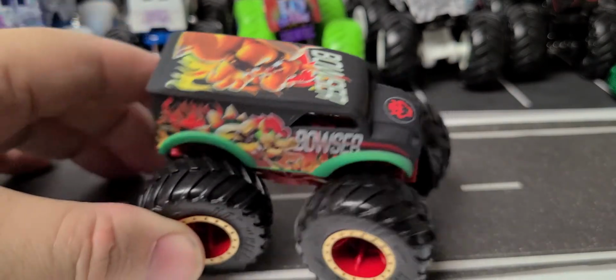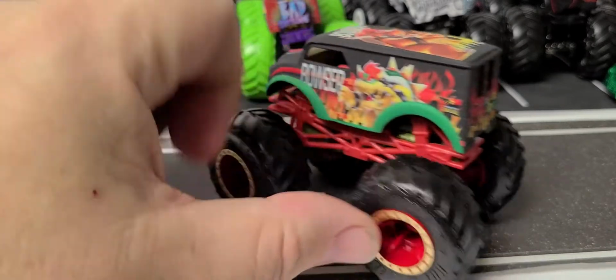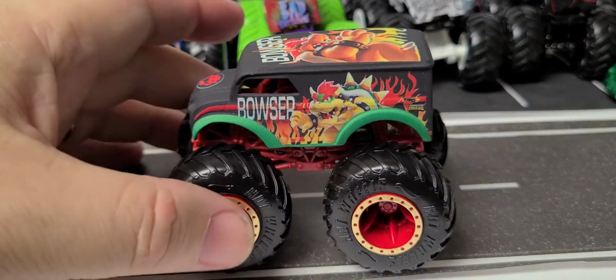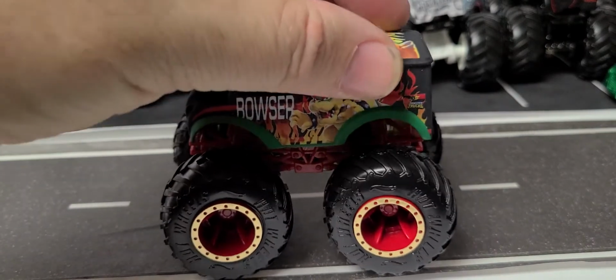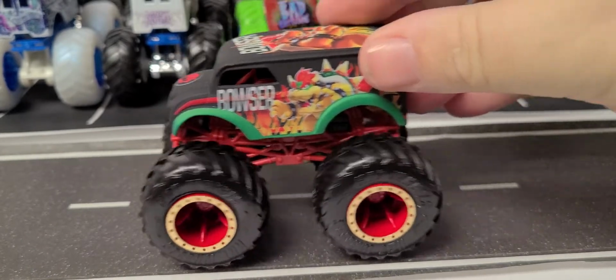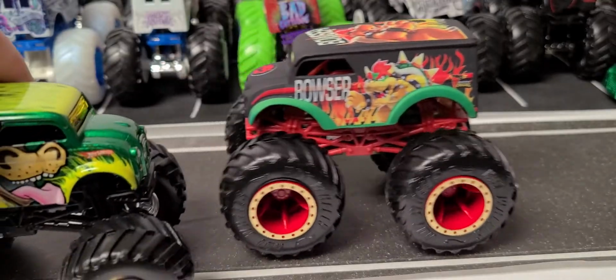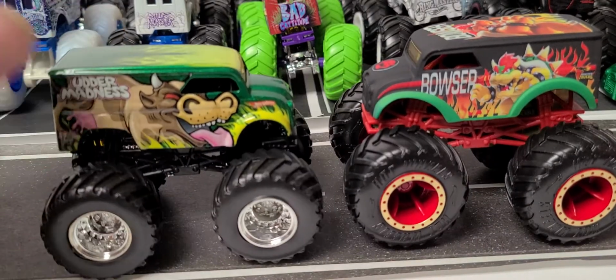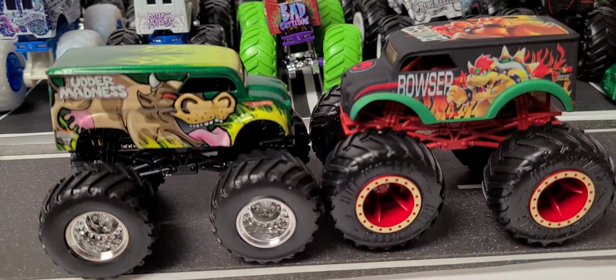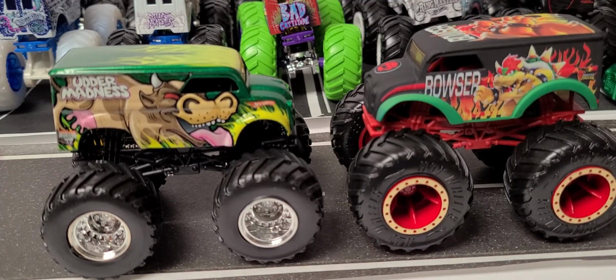This one's like a flat black. Very good job on the tampos. Super Mario. You know, the thing about these monster trucks, they're very articulate. They are really cool. They race real well too. The older models here, these older ones with the metal base, are actually faster than these Hot Wheels, and they are faster, from my experience so far, than the Spin Masters.